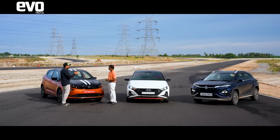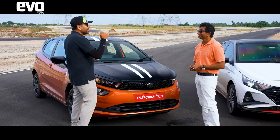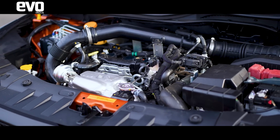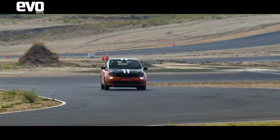So Narain, closing remarks. The Altroz Racer was the fastest on the track. Did you expect it? I was pleasantly surprised. Did not honestly expect it, but it went and did the job, and it was the fastest of the lineup. Your thoughts on the engine and transmission of the Racer? The Altroz Racer gets an upgraded engine, 118 bhp and a lot more torque. So fun to drive for sure.